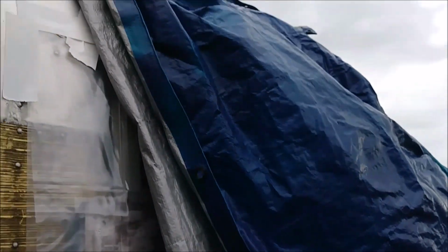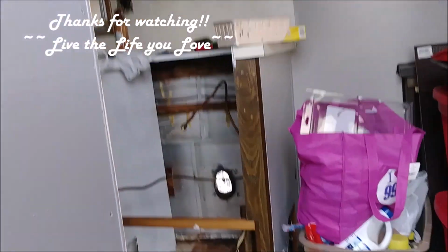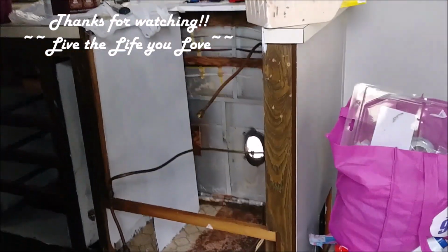So when I'm done, I will resecure the tarp. But anyhow, I'm not done. So I'm going to come back inside and get this part painted.